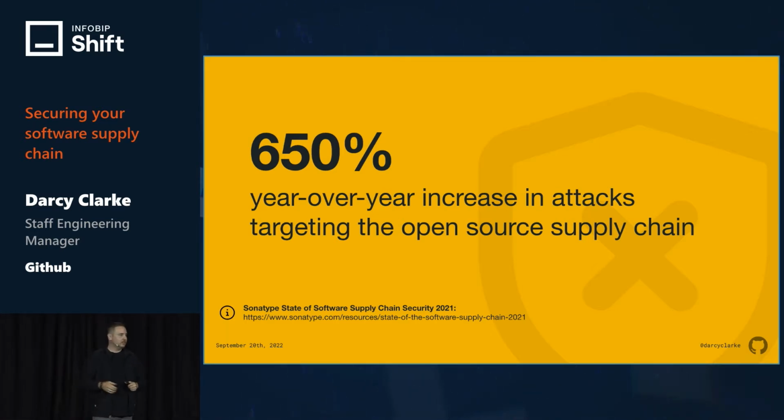To give you some stats and information about what's happening today, it's about a 650% year-over-year increase that we're seeing in people trying to attack the open source supply chain. So there are active actors out there trying to disrupt, get credentials, and steal money from you and your end users. This is a huge increase that we're seeing year over year. This was done by Sonatype. There was a research paper that they did that found this out.